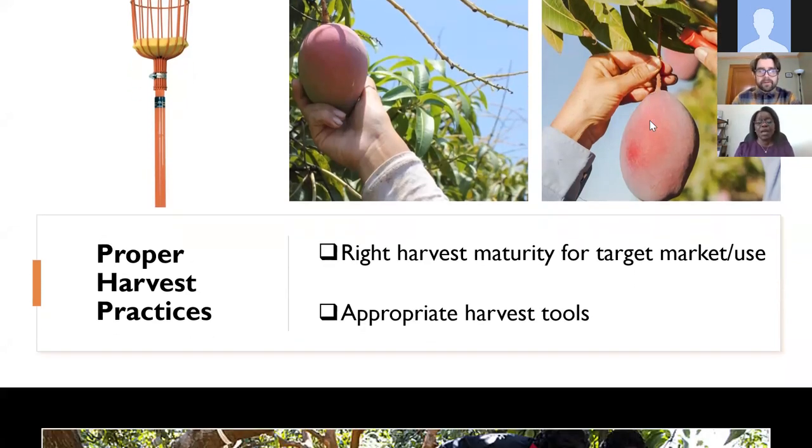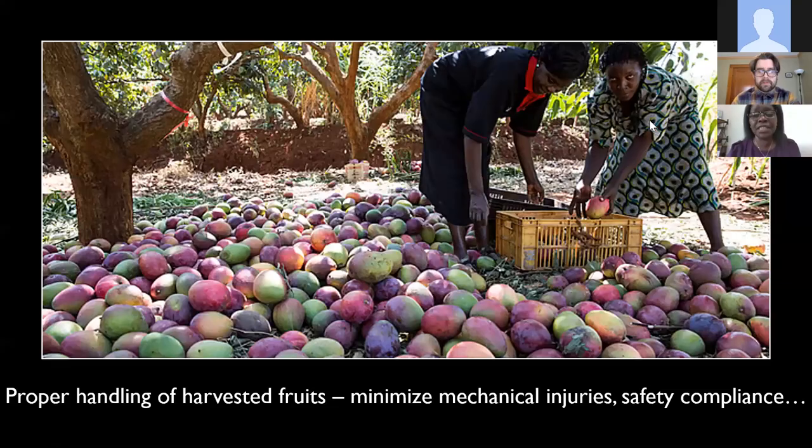Then we have how we handle the fruits after they're harvested. The picture you can see is a common scenario in the field. The fruits are harvested and just kept on the ground under the tree. You can see already, apart from the poor handling that inflicts mechanical injury, in terms of safety, they're not good. If you're targeting a certain market, there are germs and contamination that the fruits pick up when handled like this.